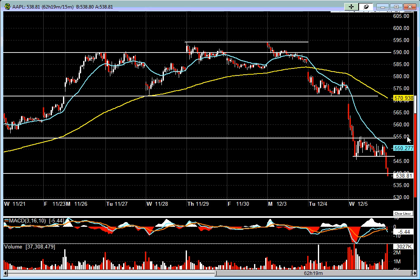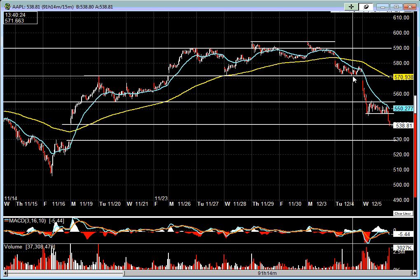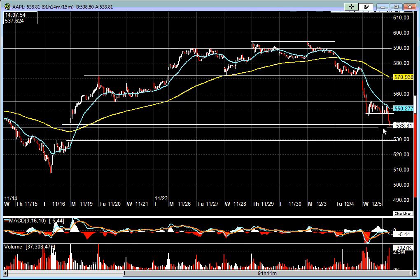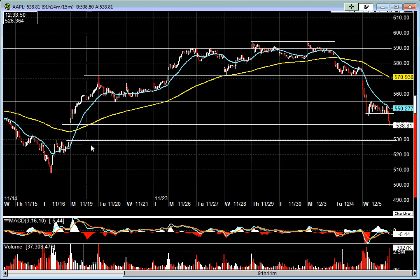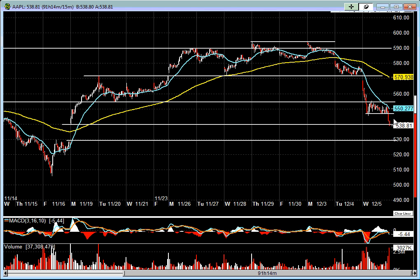So where do we go from here? Right now, we talked about how if we can't hold the 572 initially, it's going to come down, and most likely it's going to try to fill this gap. Right now it's entering this gap, so we're basically looking for the possibility of filling this gap. Maybe not tomorrow, because there was a big dump today, and there might be a little bit of dip buying and that sort of thing, catching the knife and bargain hunting. So it might bring it up a little bit.